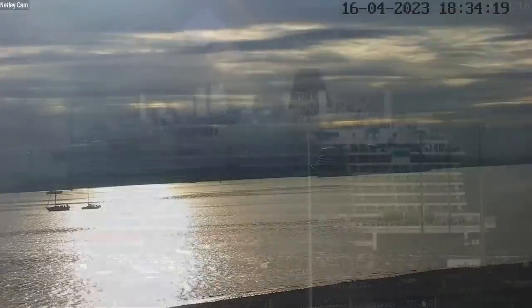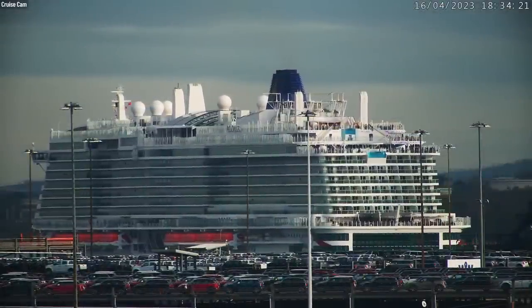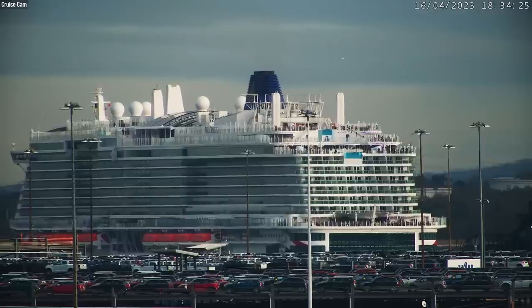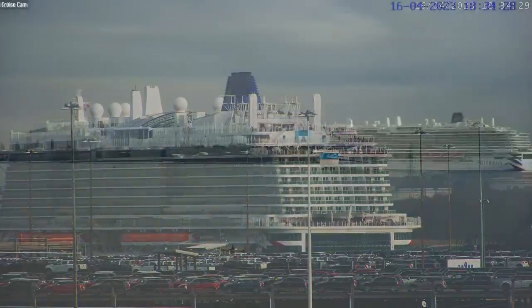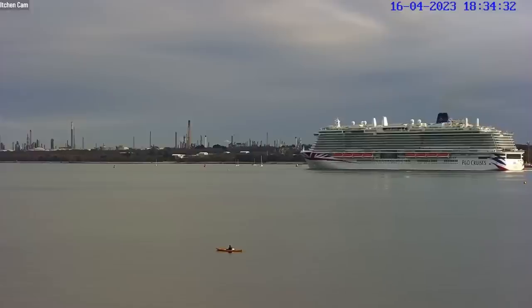Maybe we'll get a better view. Cruise cam's got a better view at the moment, but the sun is out. Actually, no, I'll tell you what has a better view. Itchen cam. There we go, back to Itchen cam. There's a chap there in his kayak, enjoying the view.